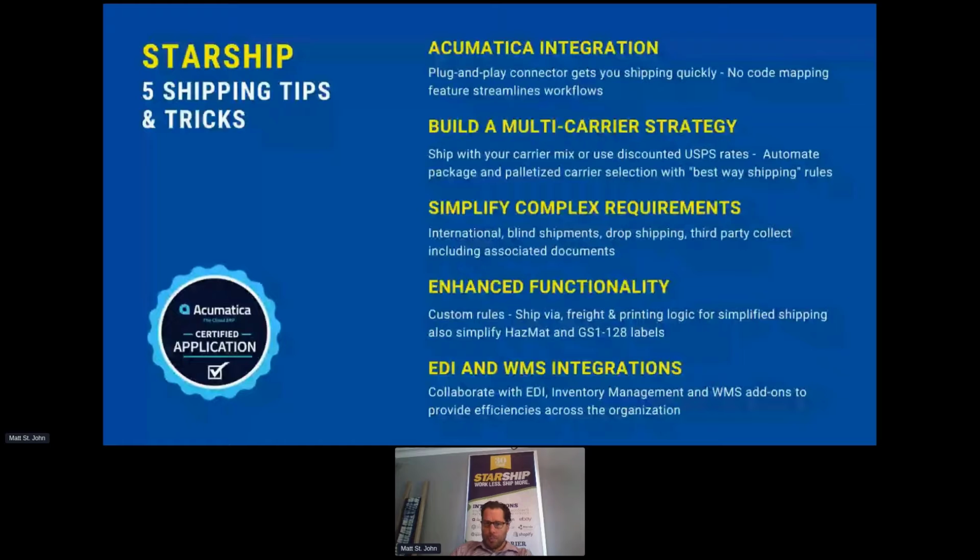Okay, so some bullet points about StarShip. One, with that integration with Acumatica, it is literally plug and play. The way we do things is we are simply data mapping StarShip fields to Acumatica fields and vice versa. So we don't have to get into doing custom programming. Inside StarShip, we just take any of the shipment fields and we can point them to Acumatica fields.